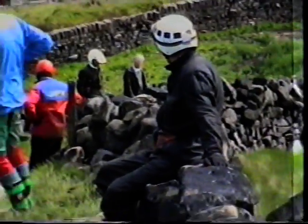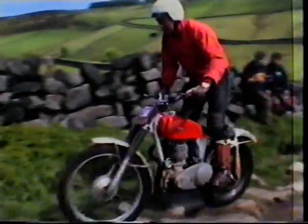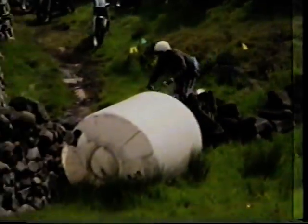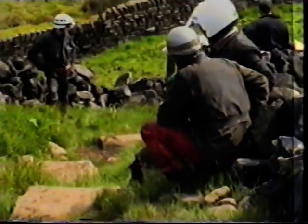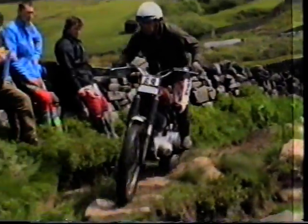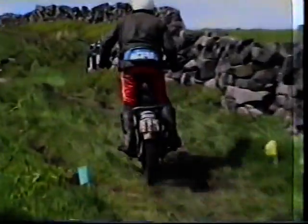Mick Ash. Yeah, good clean there from Mick. Here's another regular rider with the Yorkshire Classic. Dave Jones, Ariel. Dave comes from Manchester. Nicely, Dave. Go on. There's a good ride. Very good ride on that Ariel.